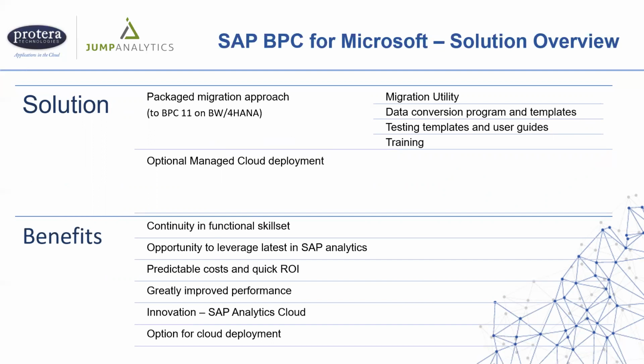So when you're coming from Microsoft, you're using a certain type of logic. We're going to have to rewrite that in the new version. But everything else, reports, input forms, templates, security profiles, models, dimensions, properties, they come over very cleanly. So we have the migration utility and a process around any of the remaining tasks.